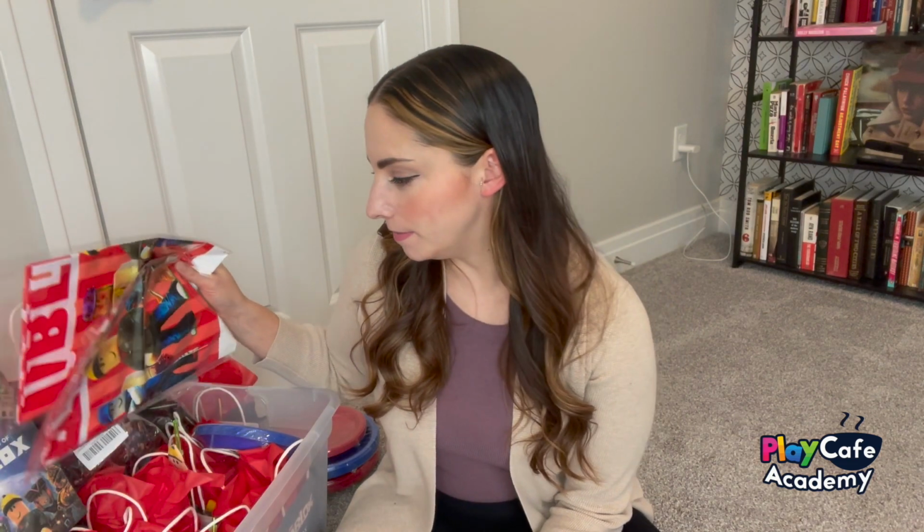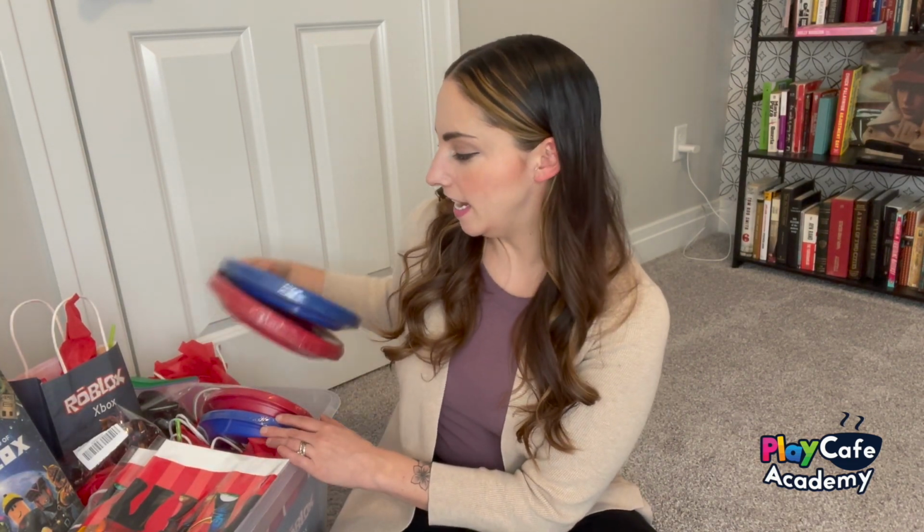And yeah, I think that's pretty much it. So I, again, organized all of this in the tote a couple of days ago, and now my husband can just pick it up, put it in the car, and we're ready to go. I don't have to worry about forgetting anything.